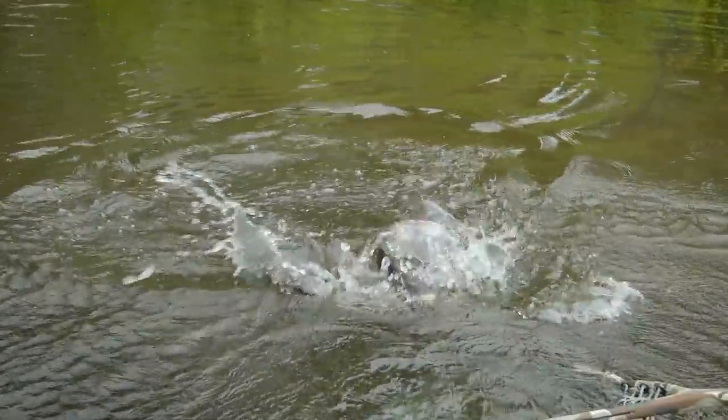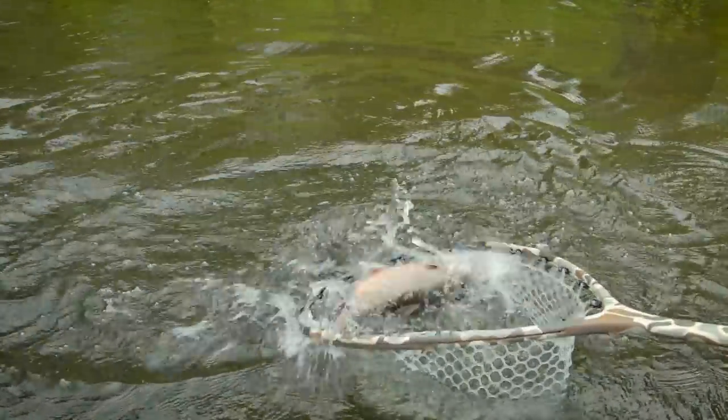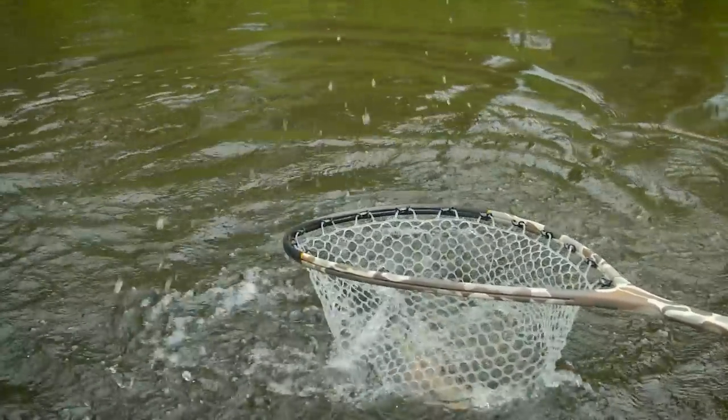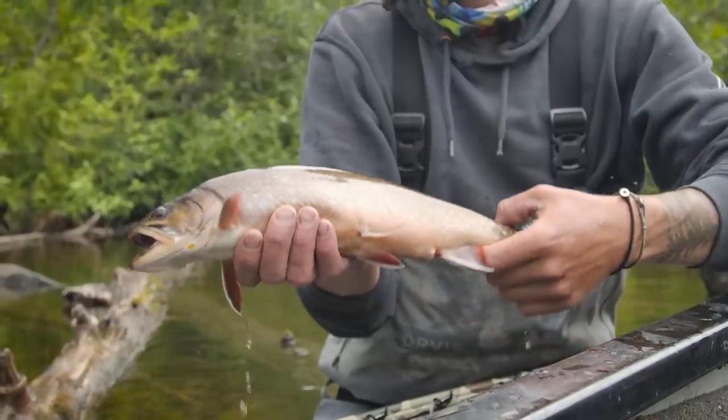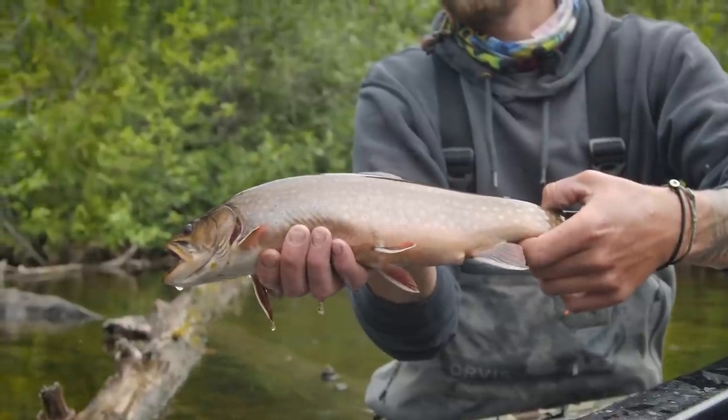Watch that leader. Okay, ready? Nice. Woo! There's a net full of trout. What a beautiful fish, Mikey. Check out the colors on that gorgeous Esnagami brook trout.